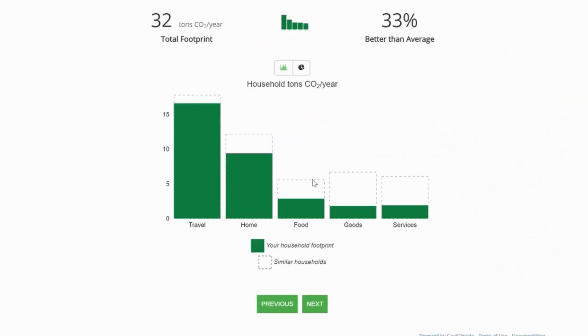So this one's really interesting. Already I see a variation. This one says I do 32 tons per year. And I think this one is heavily because I don't know how much electricity we use. I probably could have fudged the numbers a little bit because I guarantee you we're way below the average. The green is me, and then this white box right here is similar households. So I think that's really cool.